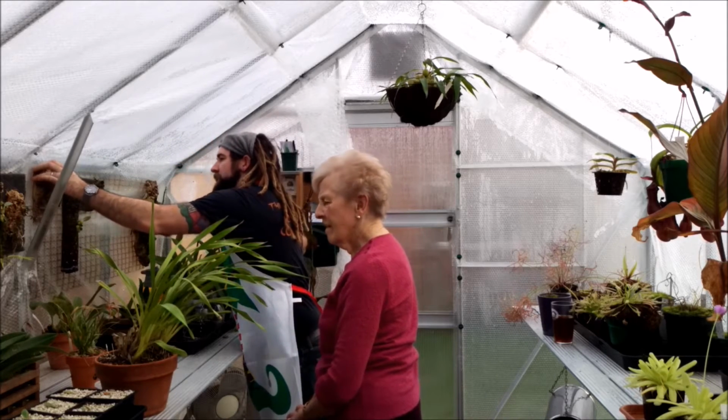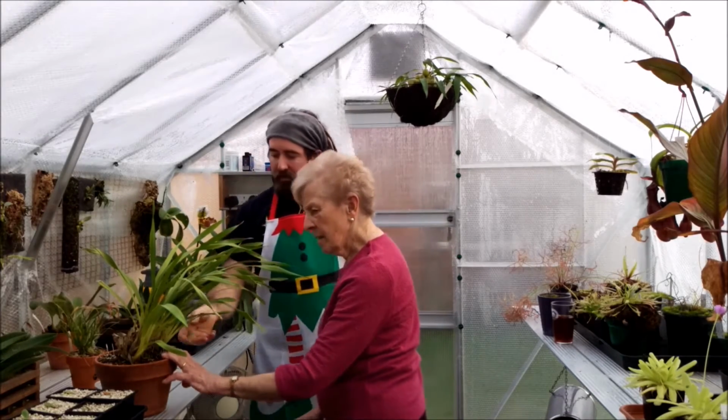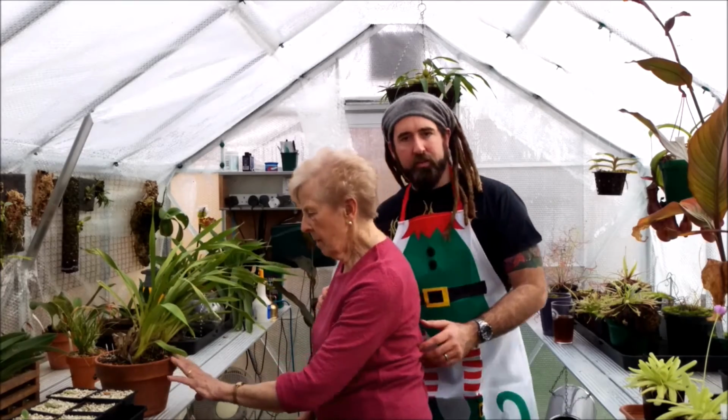But it doesn't look very good. I don't think so. I like them to look sort of quite natural. What's this going to be? That is a cymbidium. You had a cymbidium growing. I'm just going to move.